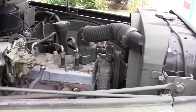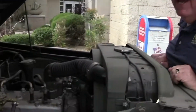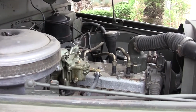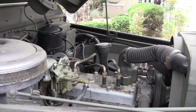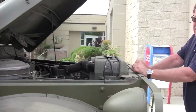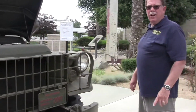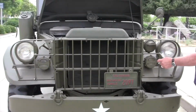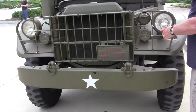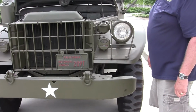It's also all-wheel drive, and it was used for hauling cargo and personnel. So it would haul people and stuff, lots of stuff, even ammunition and food and whatever the other troops needed. If you look at the lights on these trucks, you'll see regular headlights and some little lights. In what they call blackout conditions, they would only use these lights right here so that the enemy couldn't see you.